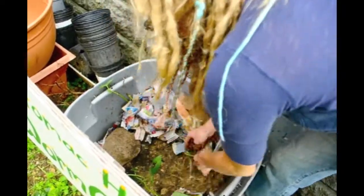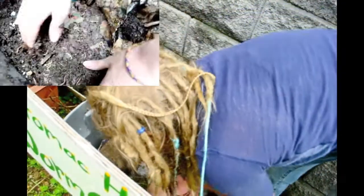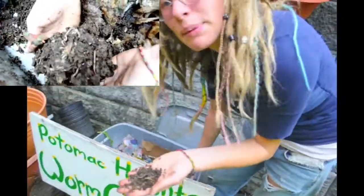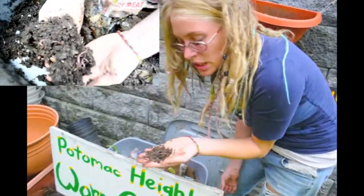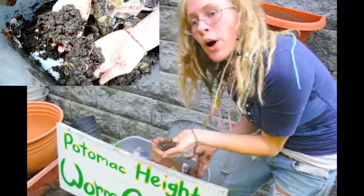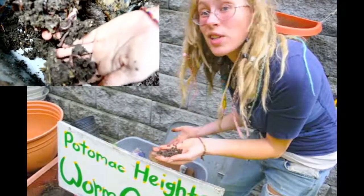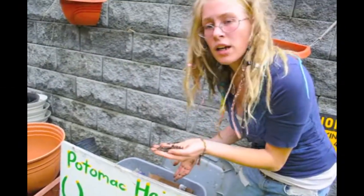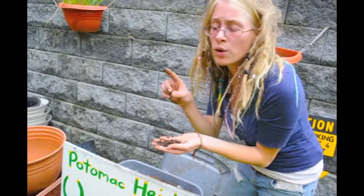And let's see if I can find any worms in here. So these worms reproduce rapidly, and they eat rotting material, and they poop out fertilizer, and by using this worm bin, we're using the worms as a catalyst to create organic fertilizer. It's also free. It's also a little bit faster than the compost that was in the ground.